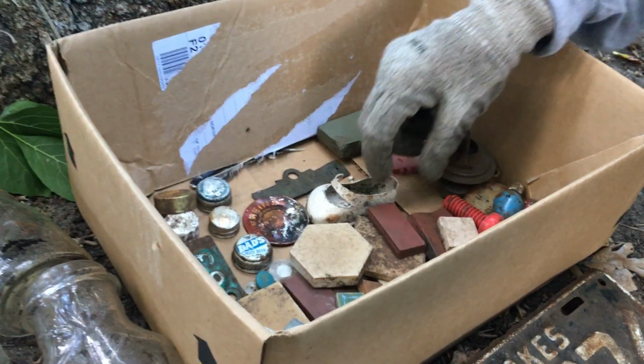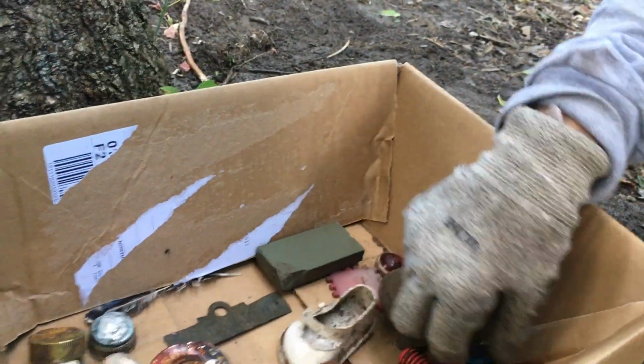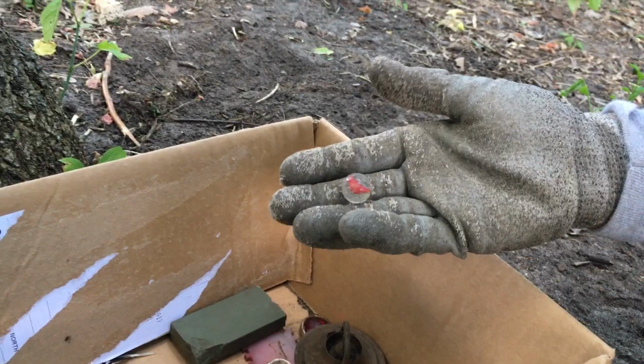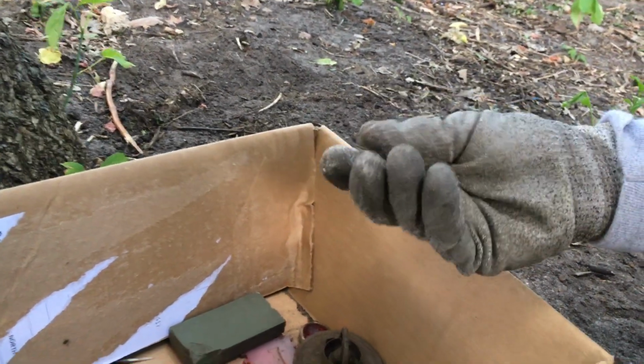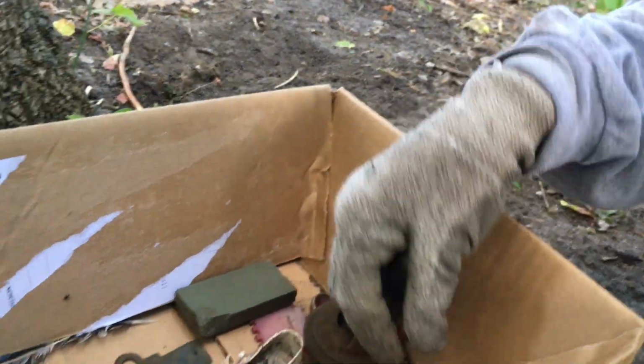And of course, we're at an old resort, and so we're finding kids' stuff, which is a lot of fun. Found a little doll shoe, and Pam's on her fifth marble now. What do you think about that? It's a little beat up though. Yeah, that's okay.